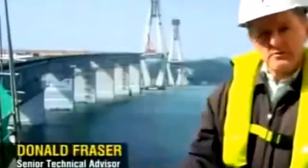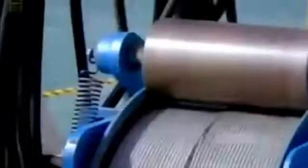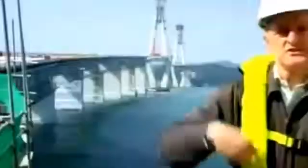Then put a final post-tensioning into the cables. And we're ready then to start the whole thing over again.